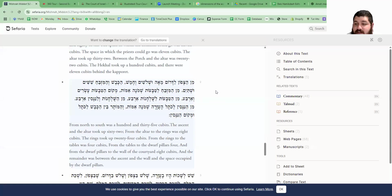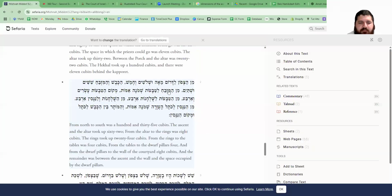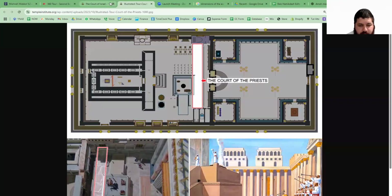Now let's do Miatzafon Ladaram, from the north to the south, which is the width of the Azara. How do we calculate 135? Well, here we go. 135. The Keves and the Mizbeach are Shishim Ushtayim. You have 62 amot from the bottom of the ramp all the way to the end of the Mizbeach. The Mizbeach itself is 32, and the ramp is 30. So 62 from the bottom of the ramp until the end of the Mizbeach.